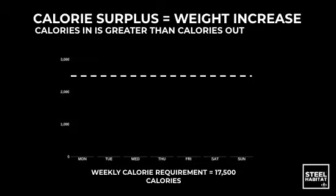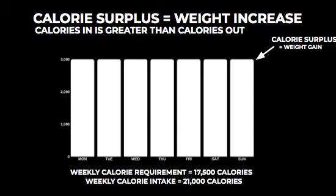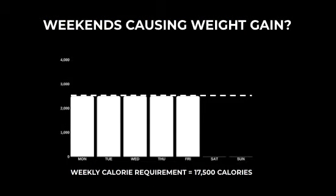So let's have a look at the calorie surplus. Again, assuming that we want to be consuming 2,500 a day, we eat slightly over that amount, and therefore we would gain weight. So again, our weekly calorie requirement was 17,500. If we increase up to 2,100, then it's very likely that we will gain weight. And as long as we're doing it with the right training, then we would hopefully get leaner, more toned, and you'd feel fitter, and you'd look a lot better. Okay, so that's the correct way to do it.